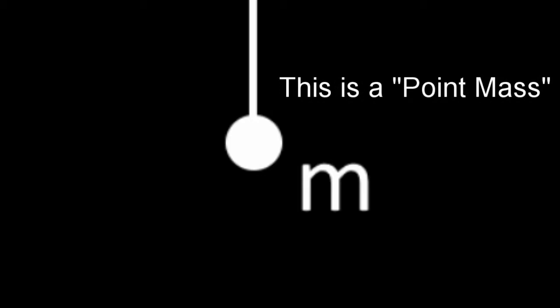Well, let us consider a basic pendulum setup. We start by taking a long string of some length L, with an object of mass m attached to the very bottom of it. We won't worry much about the dimensions of the object, so we'll consider this as something called a point mass, which is simply an object that has a mass but no volume.